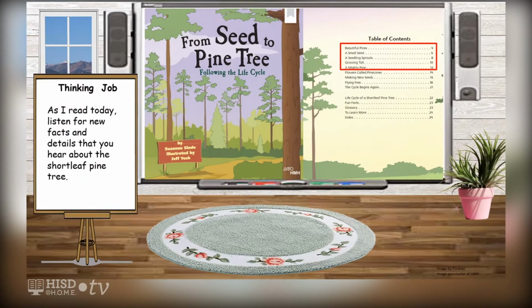As we are reading today, we will only be reading the sections titled Beautiful Pines, A Small Seed, A Seedling Sprouts, Growing Tall, and A Mighty Pine. These can be found under our table of contents. And our thinking job will be to listen for new facts and details that you hear about the shortleaf pine tree. So let's begin reading our informational text for today, From Seed to Pine Tree, Following the Life Cycle by Suzanne Slade, illustrated by Jeff Yesh.